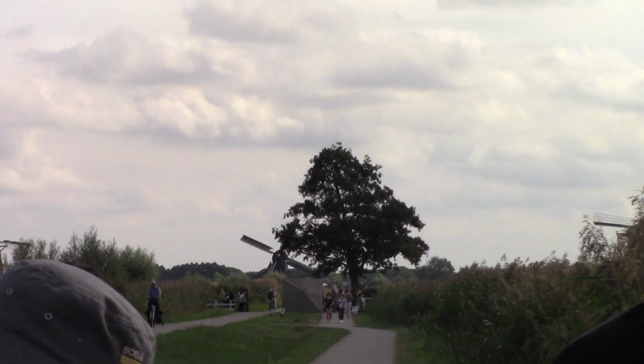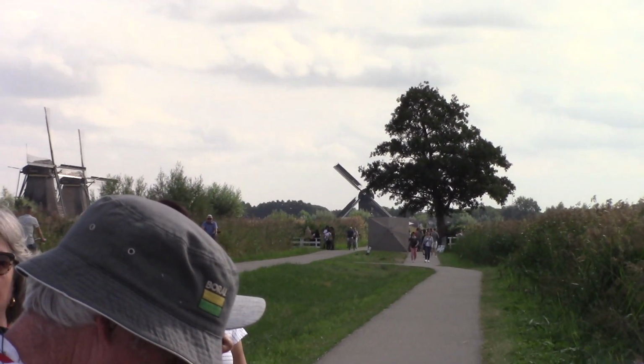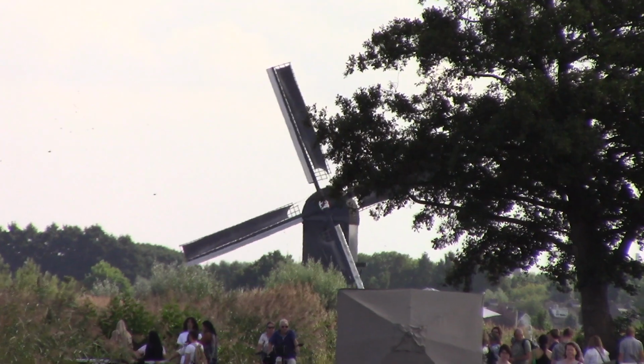So that's why you don't see the mills turning right now, except for the one in the distance. We know one thing for sure, people are at the mill over there. People are at home there. And that's why the mill turned.